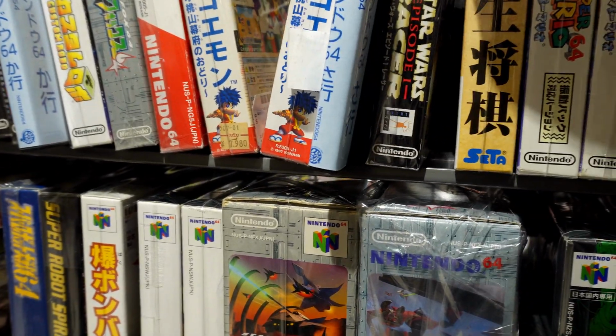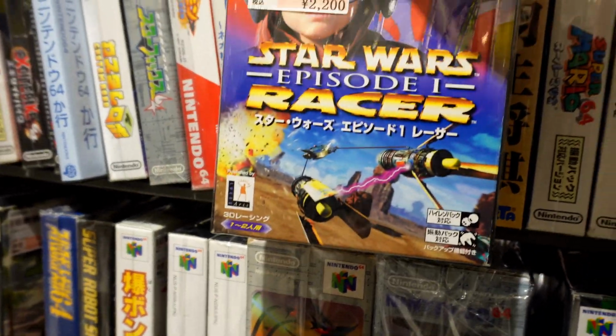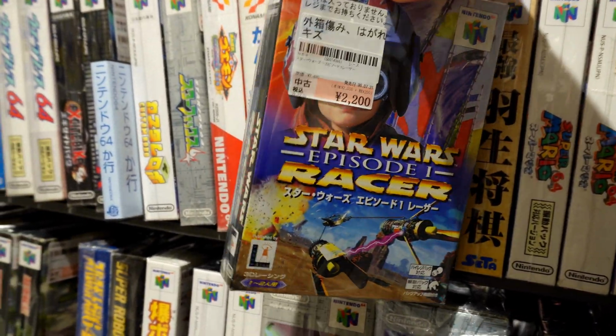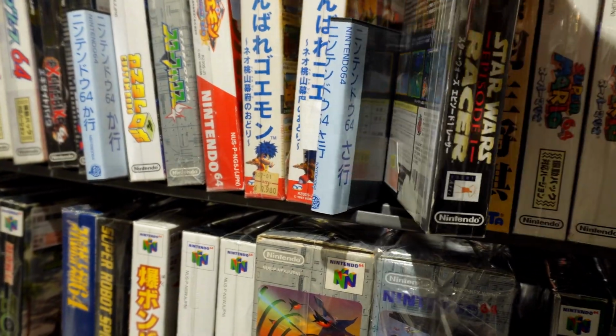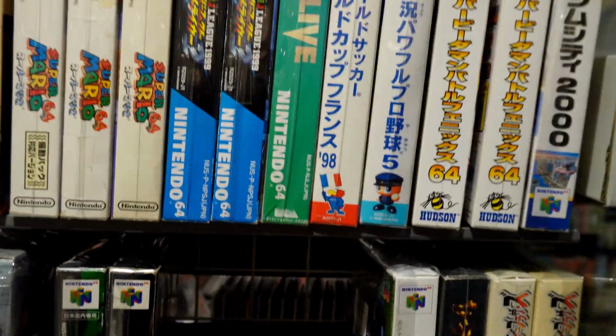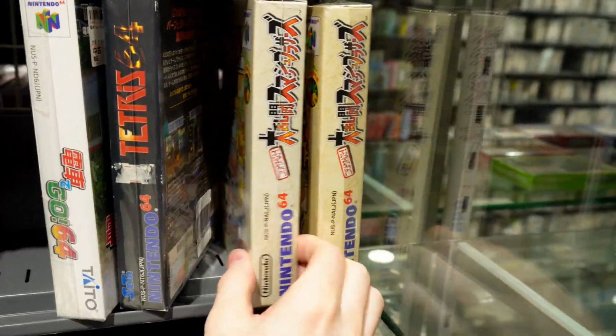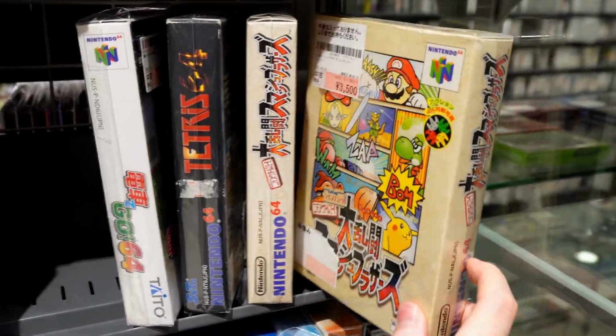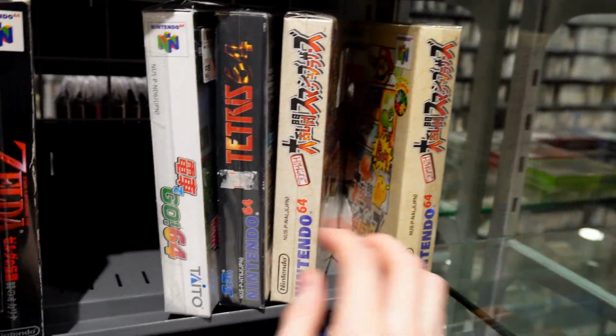3 copies of that. Oh, we've got Pod Racer. There's quite a bit of damage on the box though, otherwise I might cop it. And we come down, we got Smash Brothers. How much does that go for? 3,800. Definitely not the cheapest I've seen it.